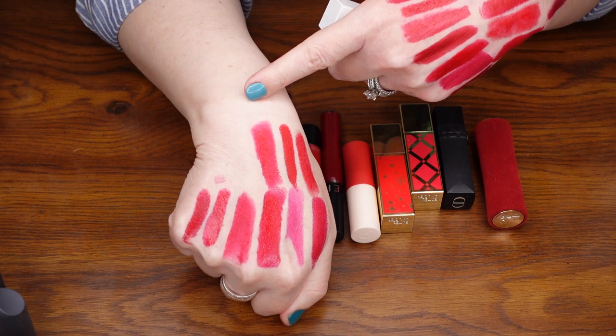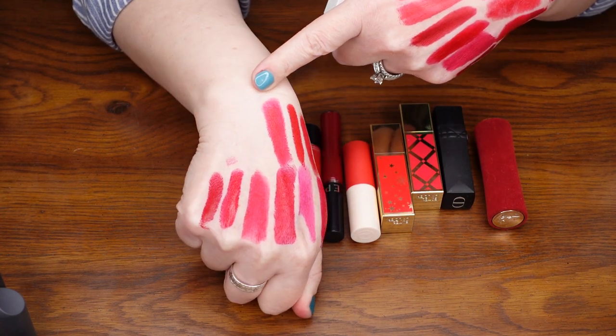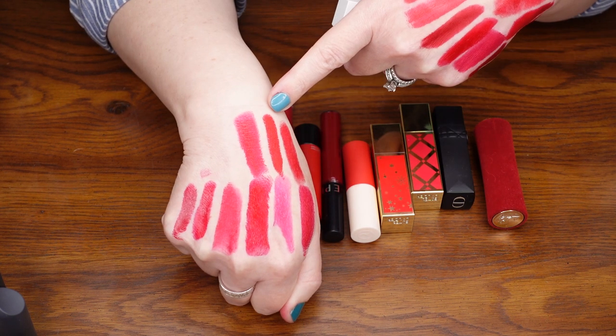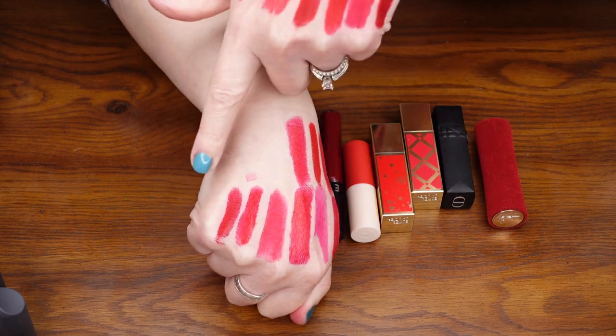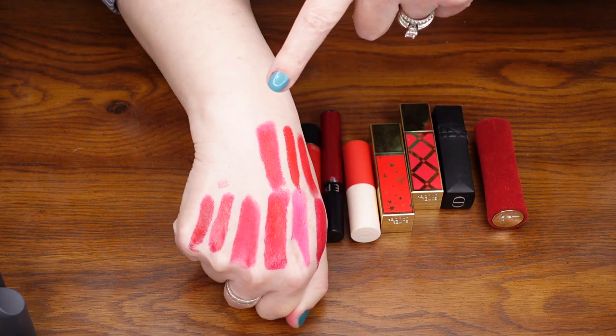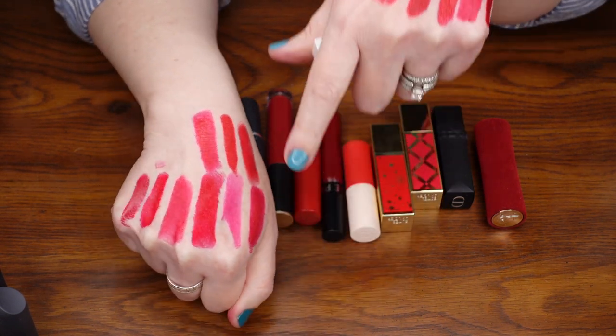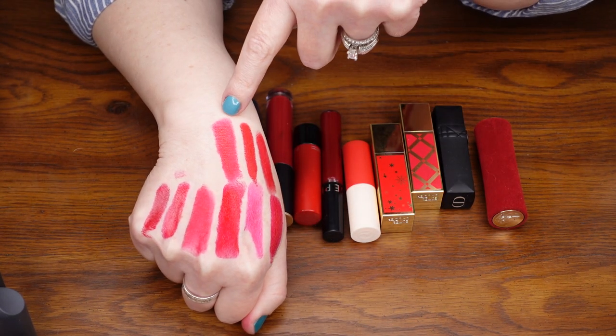I like the color. The color is nice, but it's definitely more one of those pinky leaning reds and not like a deep, deep red. Also, it's not nearly as pigmented as this one from Natasha or these ones right here from Hourglass. It is definitely a sheer red. I mean, I don't know. There's a wide variety of reds, but this one doesn't impress me.